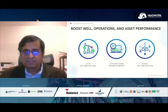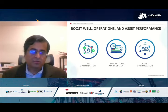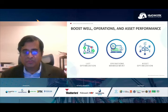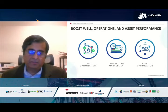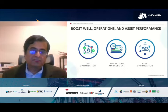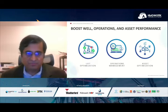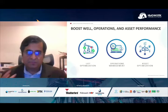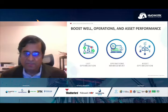So at the end of the day, the system will tell you what is the return on investment on doing each individual job. So you can then decide how you want to schedule your jobs so that you get maximum benefit out of your asset. And last but not least is the fully integrated asset optimization workflow. Here is where you're combining the data from your reservoir to your wells and your surface network to ensure that your entire asset is optimized. Next slide, please.